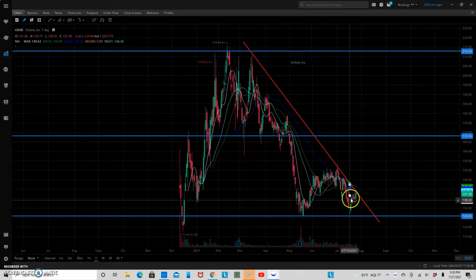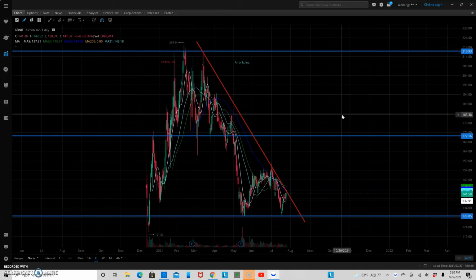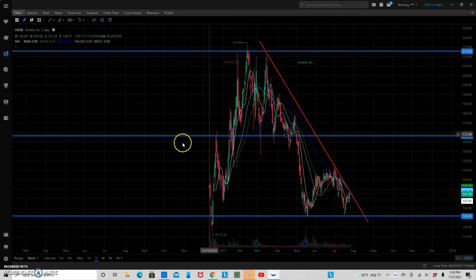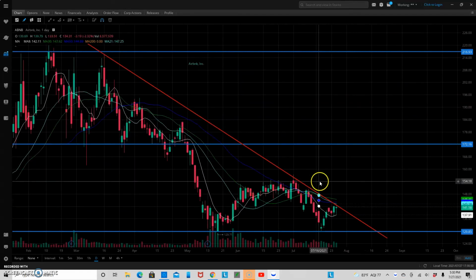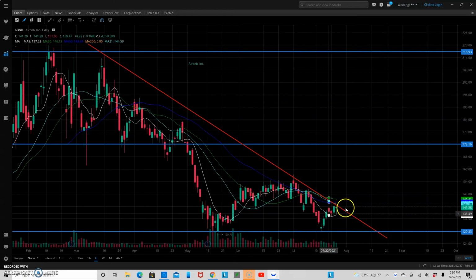If not, you're going to be looking at a drop to no man's land, because we don't have any history of where support would be below this area. As you can see, this is right around where it opened up. So hopefully it does hold the support. I'm thinking that it probably will, and it'll make a move higher once it breaks out of this trend line, but we'll have to wait and see. So just be careful in that aspect.